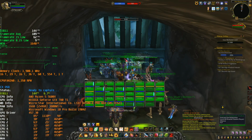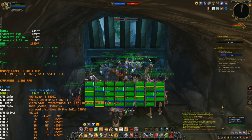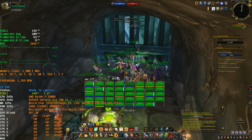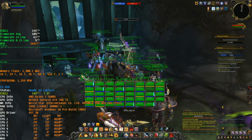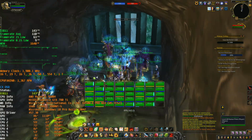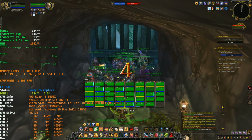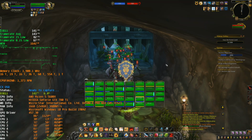All right, so finally I've made my way into a 40-man battleground, in this case Alterac Valley, one of my favorites. And so far so good. We are at 144 FPS, and the GPU is almost topping out. But still, let's see how it behaves when we have a lot of spells in the last fight. So I'm going to speed up this battleground. I will reset the average so you can see at the end how we are doing.